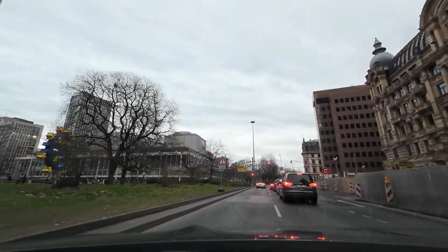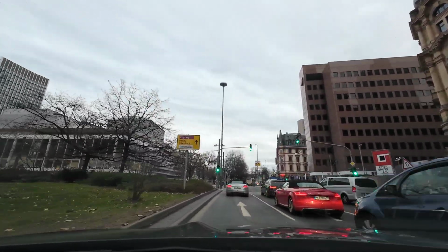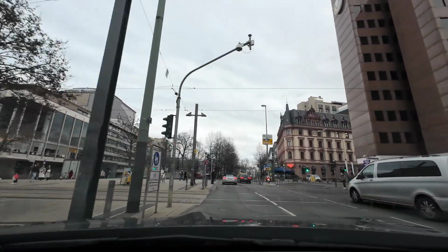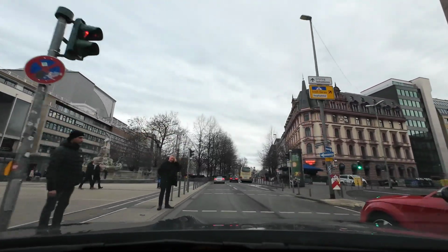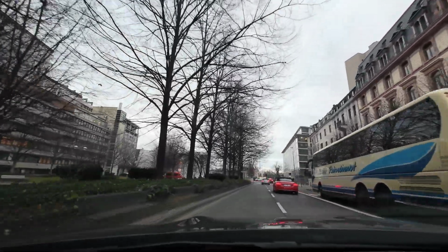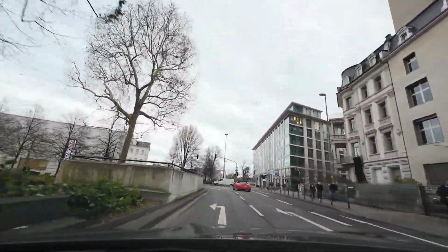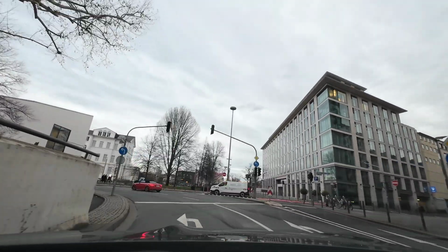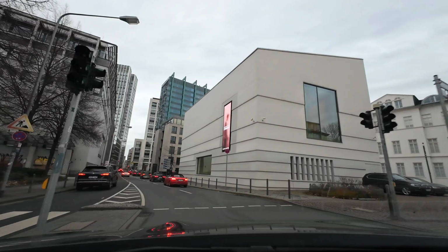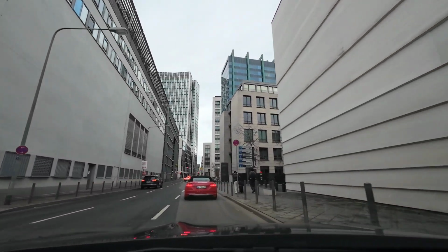So the plan is to go along the river, and as you maybe know from other videos, Frankfurt has a river that passes through the city, and the river name is Main. It is spoken Main, or written in English, if I look at the spelling, Main. That is why Frankfurt is also called Frankfurt Main, Frankfurt at the Main River.